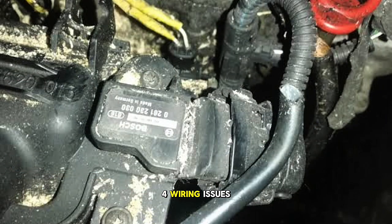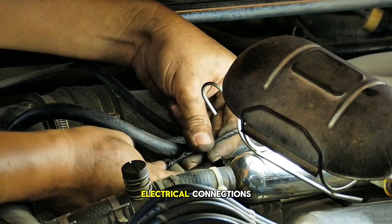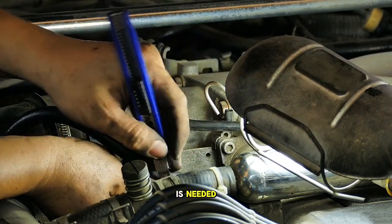4. Wiring issues or poor electrical connections. Damaged, corroded, or loose wires and connectors between the MAP or baro sensor and the ECM. Inspect wiring and electrical connections. Look for broken, frayed, or corroded wires. Repair or replace as needed.